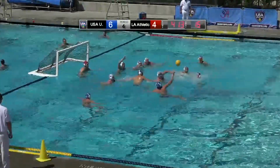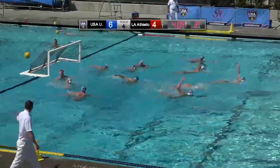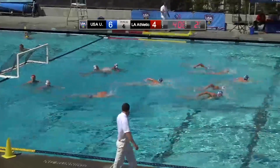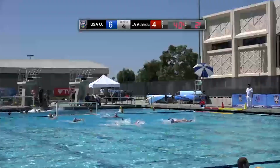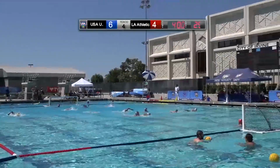In need of a goal. Roberts, DeBow, they go around the way. Save. Barron knocks it down on the attempt in close from Wojciechowski. Wojciechowski needs to shoot that without faking, just a catch and shoot.